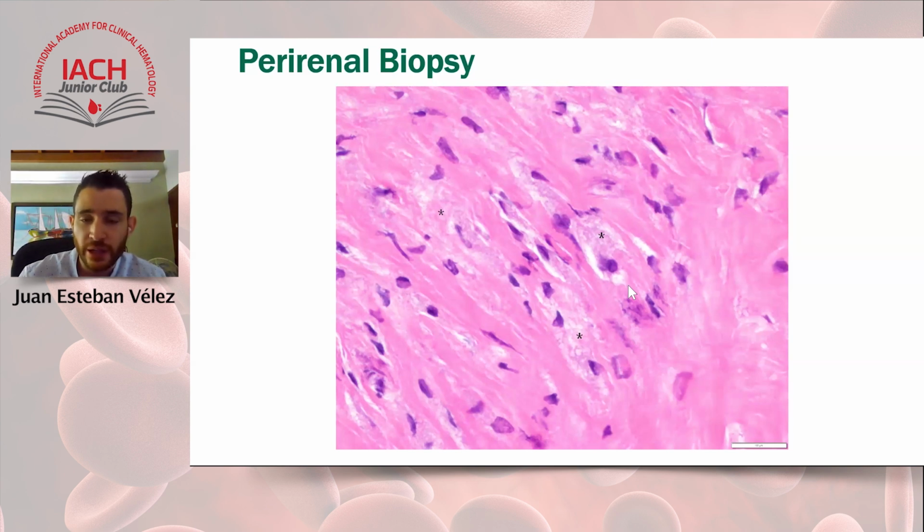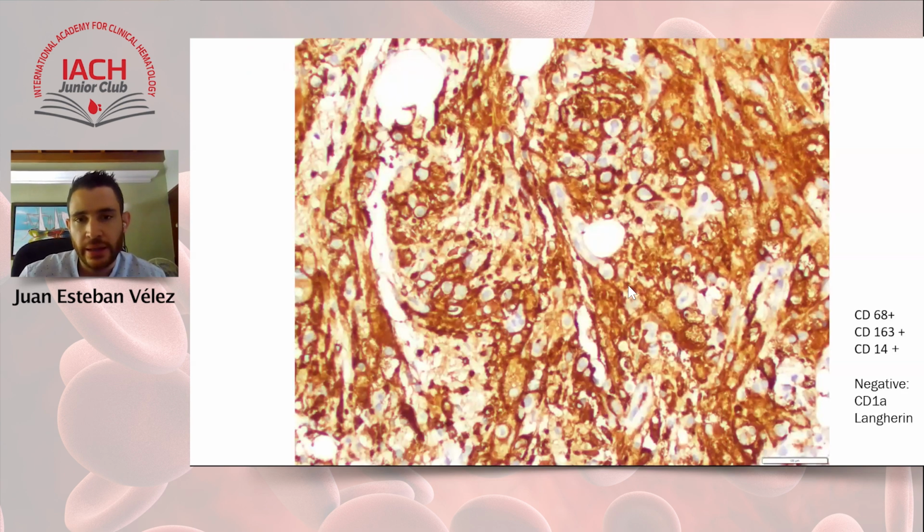With the perirenal biopsy, what we found was these big basophilic cells, typical lymphocytes, with surrounding fibrosis. The same histology was taken to immunohistochemistry. This is for CD68, which was positive, which is for histiocytes. So we got CD68, CD163 positive, CD14 positive, and negative for CD1a and Langerhans markers. This is really important because this is what differentiates Langerhans from non-Langerhans histiocytosis, right?